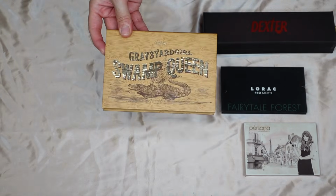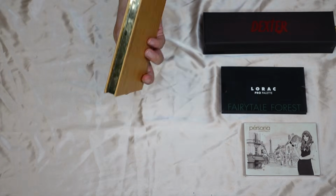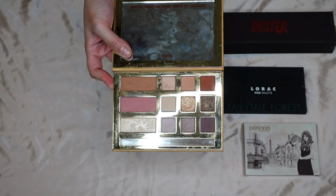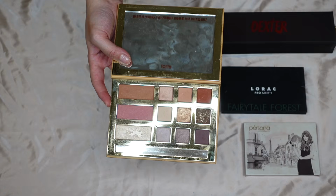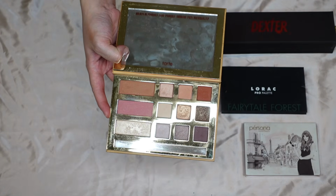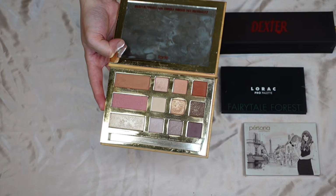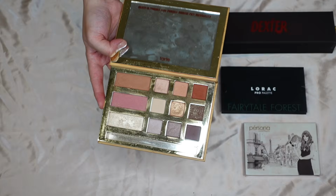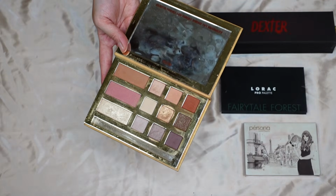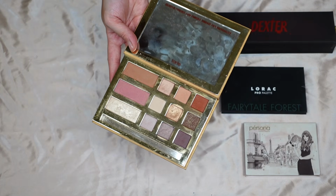I'm gonna declutter this one. This is the Graveyard Girl Swamp Queen palette. I've never loved the face products in here. This one has a really warm tone bronzer that I've never liked on me. The blush is not the kind of shade that I reach for, and the highlighter is super glittery, so I never really liked that one either. At least not on my face. I did like it as an inner corner highlight. And the shadows are okay. They're not the best formula in my opinion. I mainly used the bronzy tones, and the purples I rarely ever used.